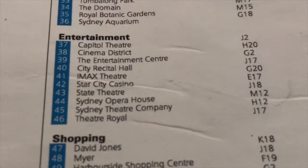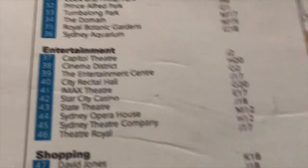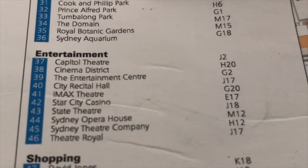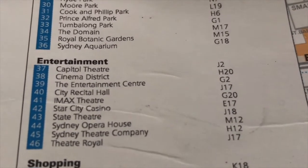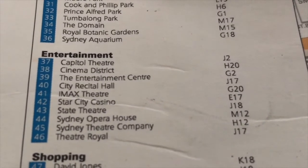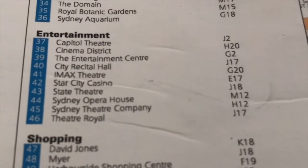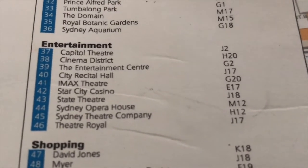Entertainment. 37. Capitol Theatre J2. 38. Cinema District H20. 39. The Entertainment Center G2. 40. City Recital Hall J17. 41. IMAX Theater G20. 42. Star City Casino, which is now the Star, E17. 43. State Theater J18. 44. Sydney Opera House M12.